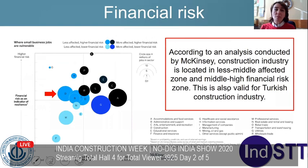This figure is prepared by McKinsey & Company. It is an analysis which represents the degree of effect of COVID-19 on different industries. Here, this part represents the construction industry. Uppercase letter D represents the construction industry. According to that analysis, the construction industry is located in the less to middle affected zone and the middle to high financial risk zone. This is actually also valid for the Turkish construction industry.